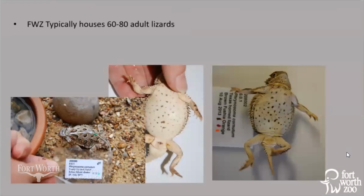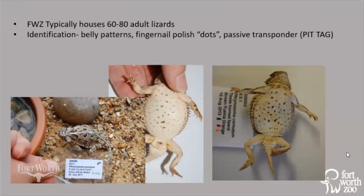And as mentioned previously, we typically house between 60 to 100 adults. We can identify horned lizards by their belly patterns, and they do stay the same from the time that they're hatchlings to adults. They do stretch out a little bit, but they don't change a lot like other reptiles or amphibians. So that's nice. And staff will put fingernail polish on their backs sometimes, these little colored dots, so that they don't always have to pick up a horned lizard and look at its belly or figure out through a photograph who it is.